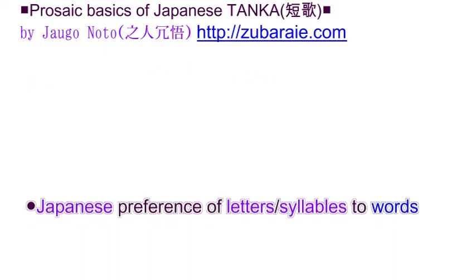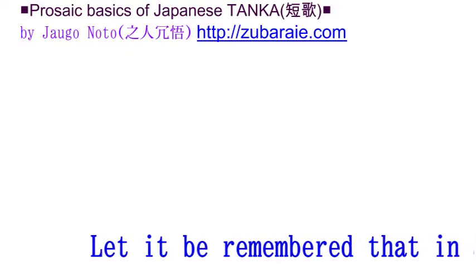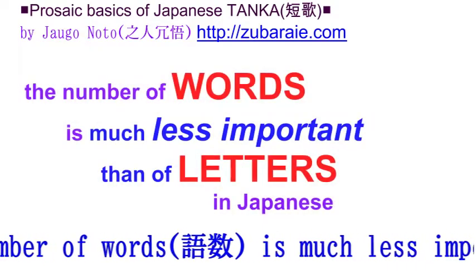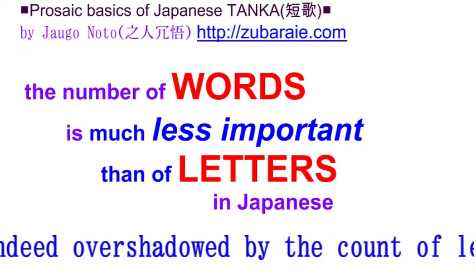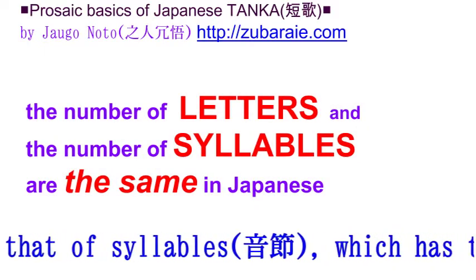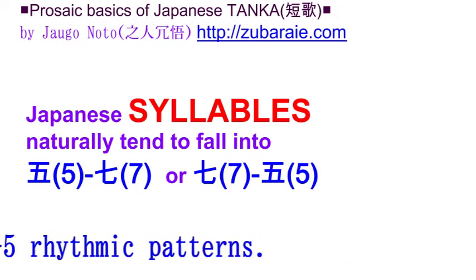Japanese preference of letters and syllables to words. Let it be remembered that in Japanese, at least in poetic terms, the number of words, gosu, is much less important than, or indeed overshadowed by, the count of letters, jisu, that translates straight into that of syllables, onsetsu, which has the innate tendency to fall into 5-7 and 7-5 rhythmic patterns.